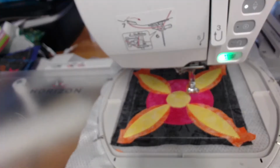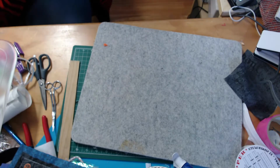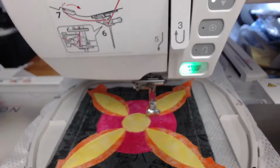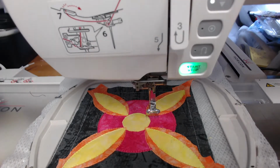So, we come back and the next part that I'm going to do, Murphy's Law says, machine camera. There we go. Have to go old school. So my next colour is going to be my little pops of green.